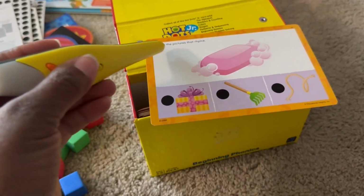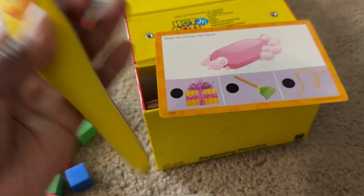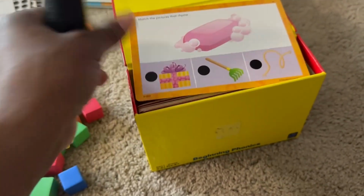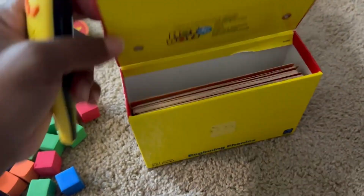It says match the picture that rhymes. And so you turn the pen on. Is it on? I don't know. There we go. And if you get it wrong, then it beeps at you. So, soap and rope. All right, so that's one level of them.